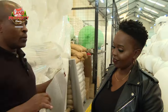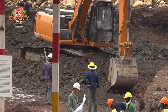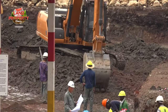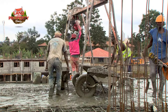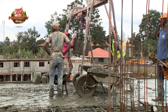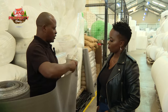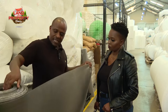When we do a construction, the first stage normally is called excavation. You remove the cotton soil or the layer of soil, and then you bring in hardcore and compact the ground. Then before you do the concrete, before you mix the concrete, you bring in this product first. You lay it on the compacted floor and you overlap at around 10 centimeters from one layer to another.